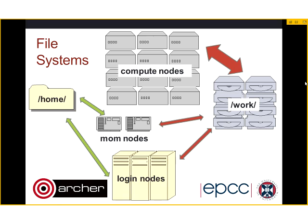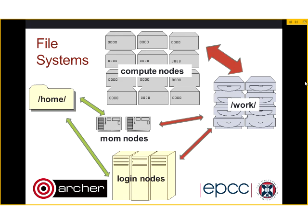Just on this, Tom just suggested some useful commands to make unique directories for your job, based on the PBS job ID. If you're, say, task farming a load of different jobs within the same job script, and you want to make unique directories for each of those aprun runs within the job script, is there a way of doing that through any environment variables?